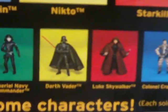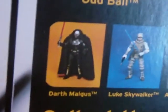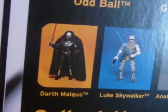We have the Blu-ray Deleted Scene figures. I've done reviews on all of them. Vader I have. I think I'm going to pass on a review for now. These two I don't have. Luke and Malgus I have, which I've done reviews for.